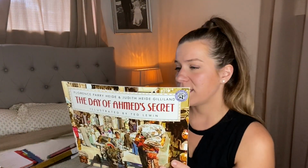This is on the reading list for the Egypt unit in Around the World with Picture Books. See, there it is right there. It's called The Day of Ahmed's Secret. I believe this is about a boy in Egypt that learns to write his name. It's really a beautiful book, and I'm excited to read this to them.